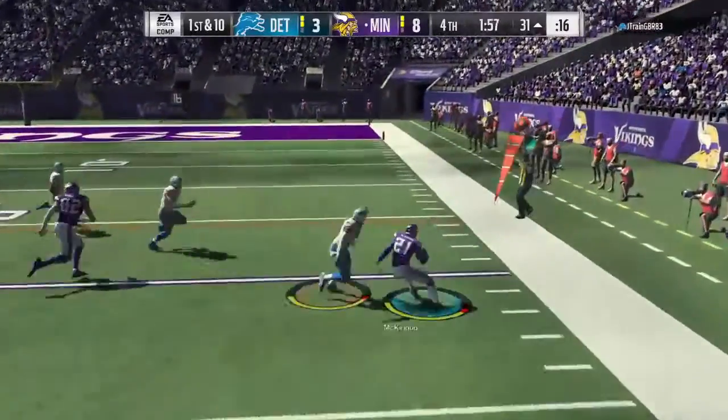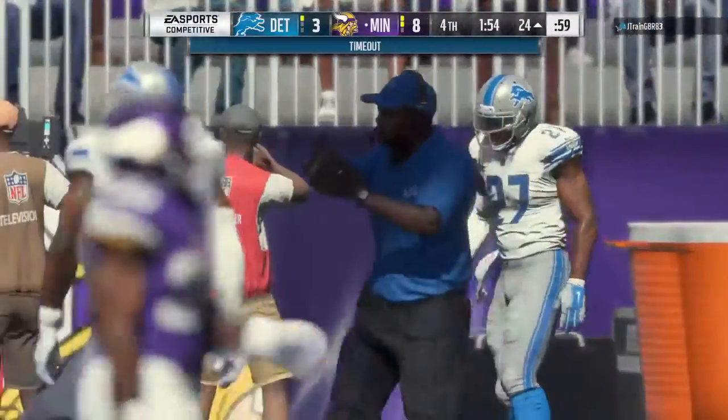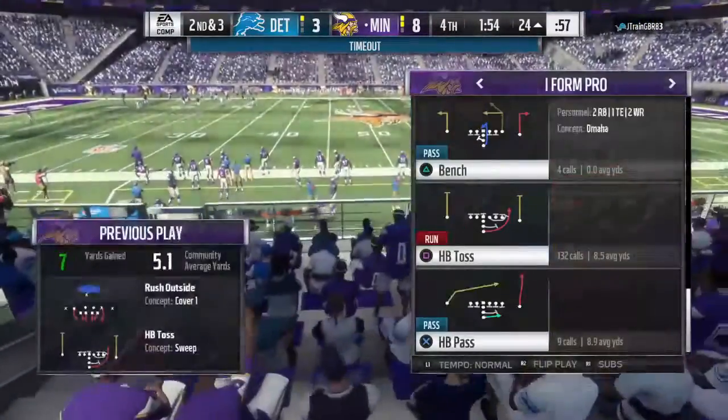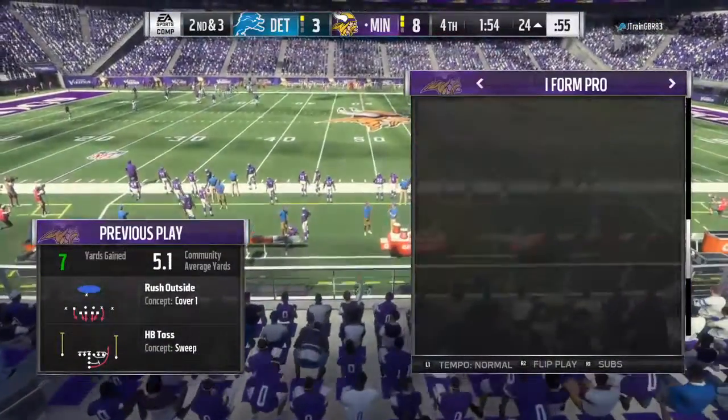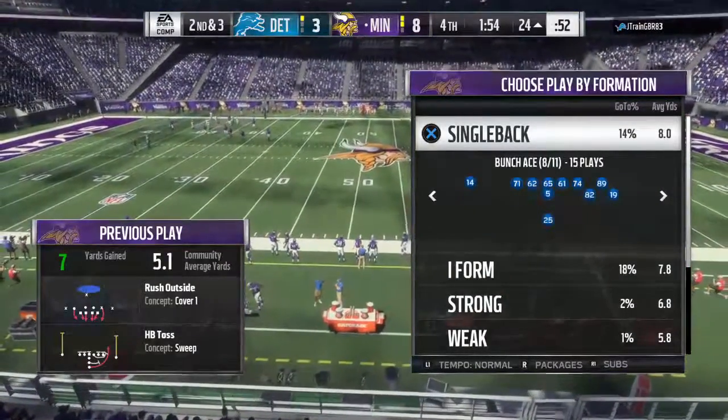Toss. It's McKinnon. Oh, look at that. Oh, look at him turn. A solid run on first down. Gain of 7 leaves him with a 2nd and 3. And quickly, we're going to get another stop here with 1:54 left as they call the timeout defensively.